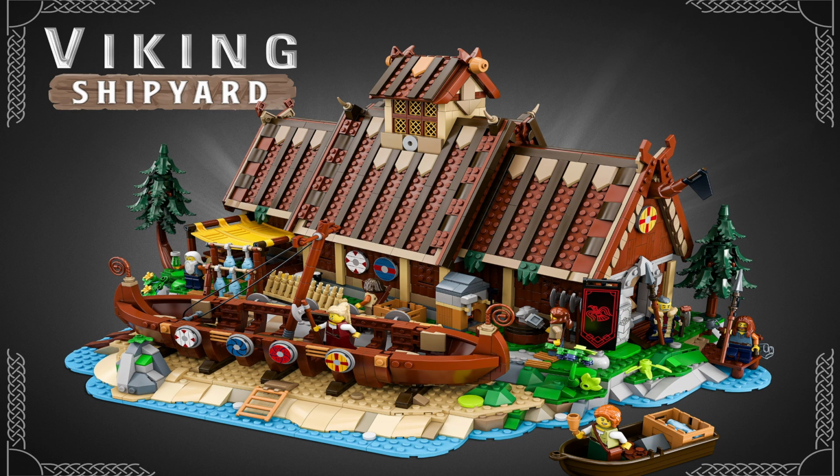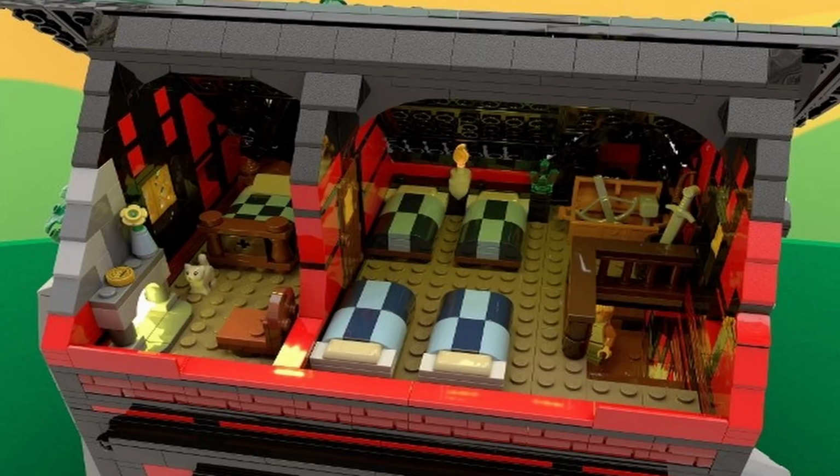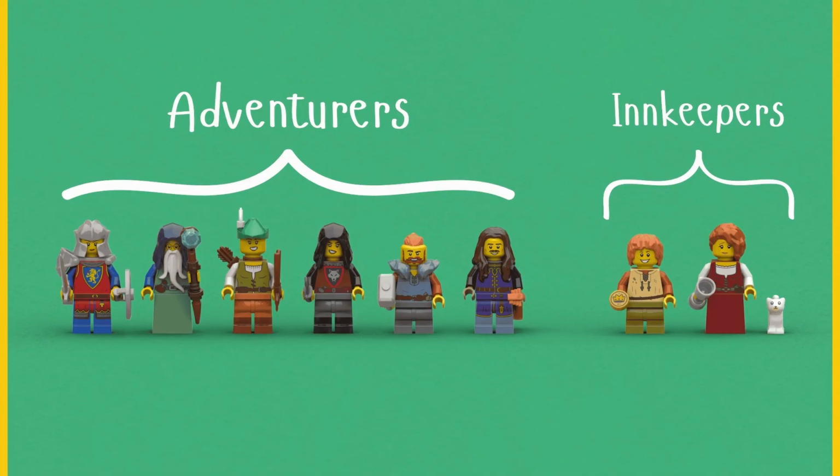Let's say you're one of those that's more into the Dungeons and Dragons type of theme. There are definitely a couple sets this series that would fit that. I really like the Sleepy Dragon Inn by Marin BD. This one caters to all the fantasy and castle fans. The figures are a little more customized rather than being standard knights for the most part, and could act as a great gathering place for your minifigures.